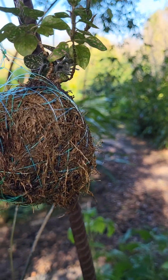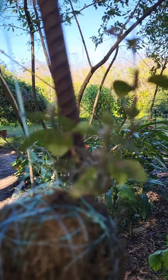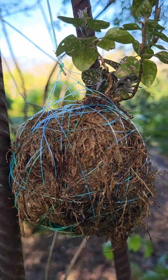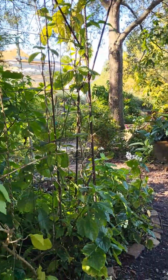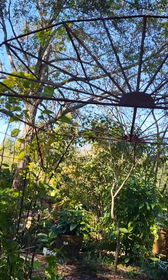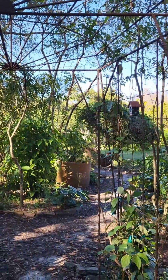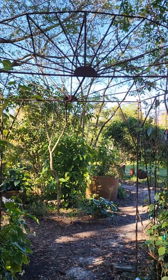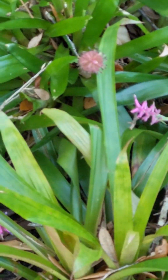I've done these little moss balls. Isn't that cute? Very creative. They've hung it on this very nicely crafted wrought iron. I guess it's rebar. Arbor here. Very nicely made. Here's a variety of bougainvillea that's actually blooming right now.